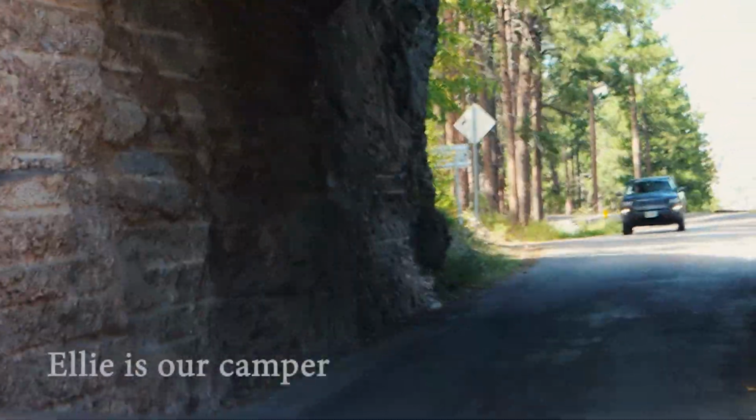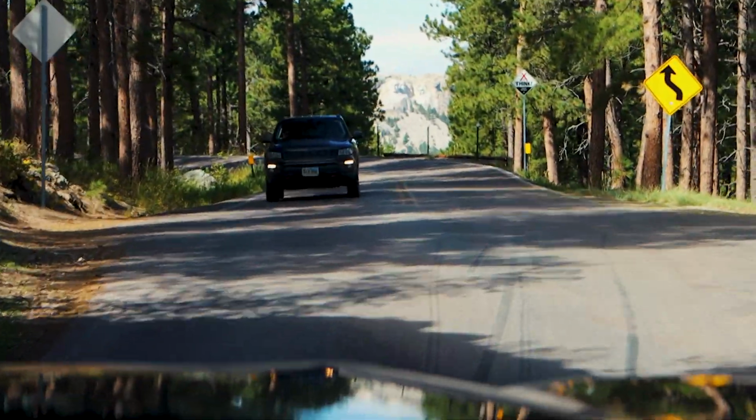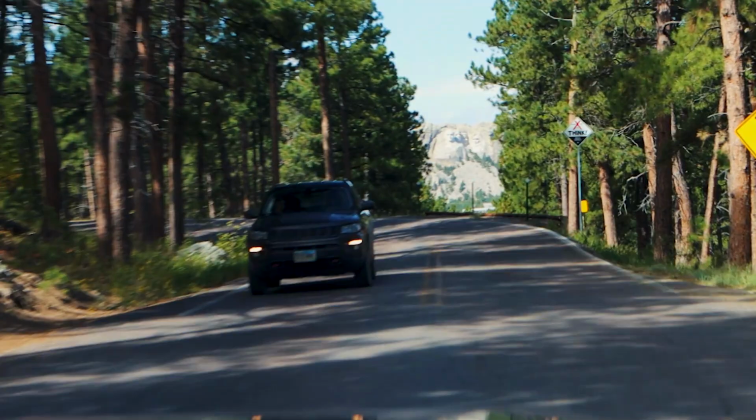Gone through one of the tunnels. We wouldn't do this with Ellie. I'll pull over and all of it.